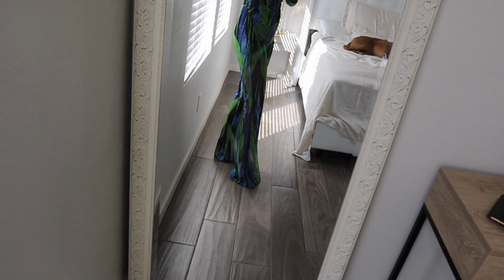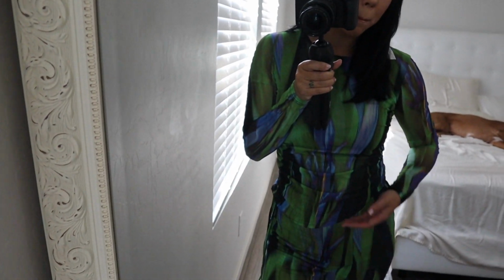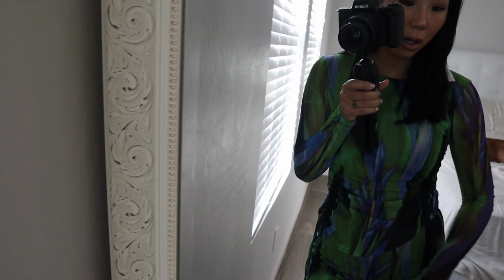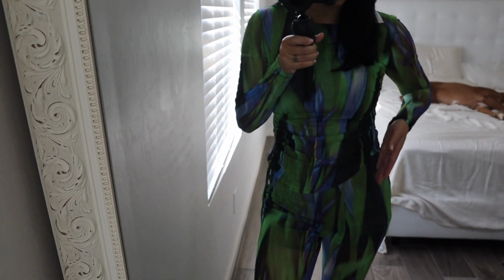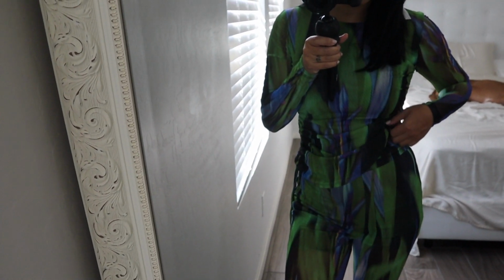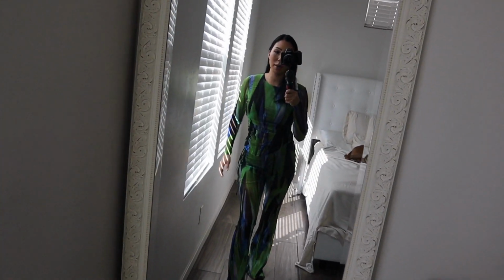It is a little bit long, but I don't care. I freaking love it. It kind of has these divots. I don't even know if that's the word, but I thought this had to be centered, but I don't think so because when I put it like that, it aligns with the pattern on the pants. See? So I think it's supposed to be like that. Like it's supposed to be on the side and asymmetrical. I just feel like I'm like a walking painting.